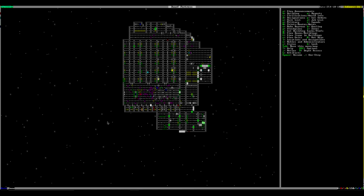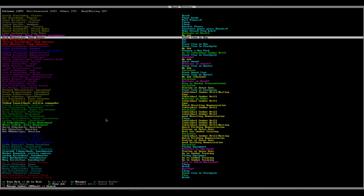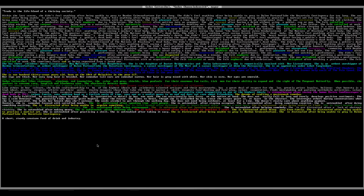Then my mayor, Odin Kathenibel. Let's see, I'm gonna go find him. Put all this stuff back in storage. Trade is the lifeblood of a thriving society. That is the quote that pops up when I select the character. Yet he doesn't want to trade shields. He's like, nope. Yes, trade things, but don't trade my things that I like. Only trade other things. I keep all the things I like for myself. Basically.